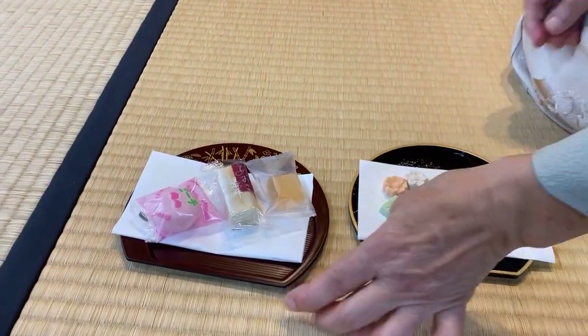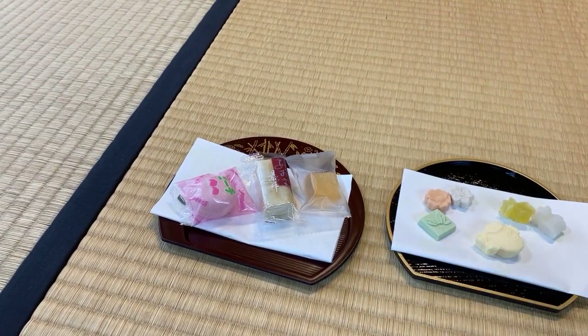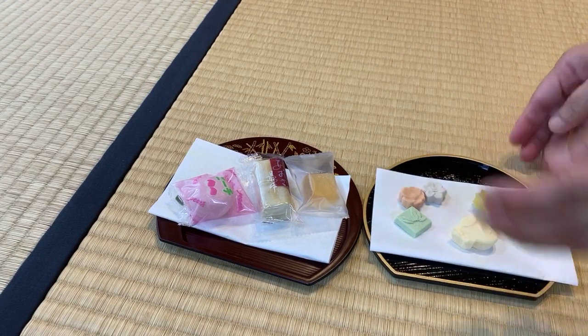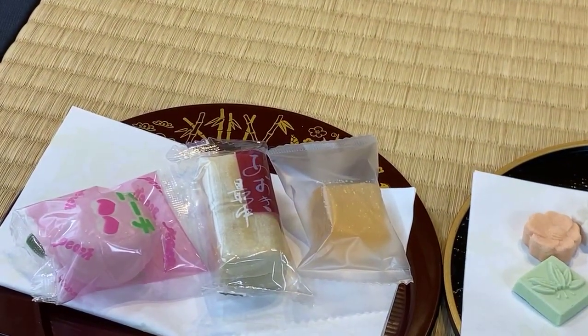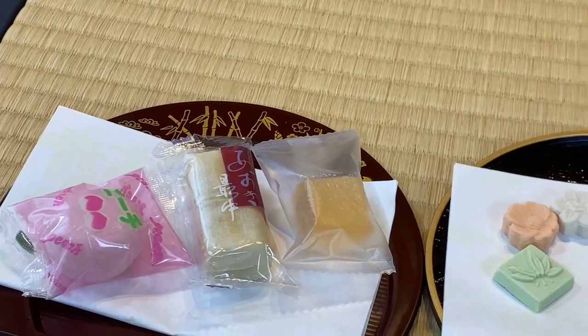So here are various kinds of sweet. Etsuko-san, what kind of sweet do you choose? Do you want to choose a dry sweet or a little bit wet, moist sweet? A soft sweet. Which one do you want?